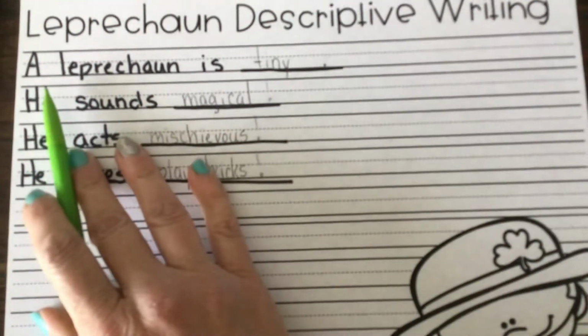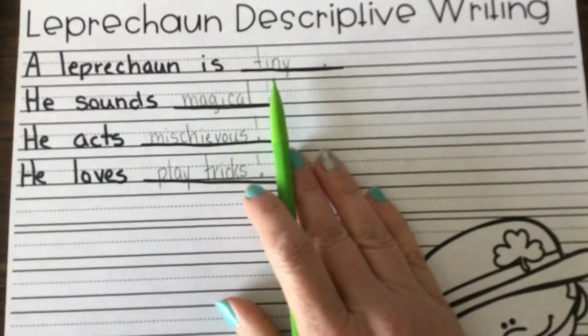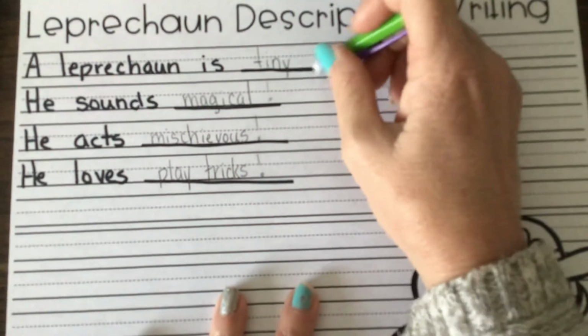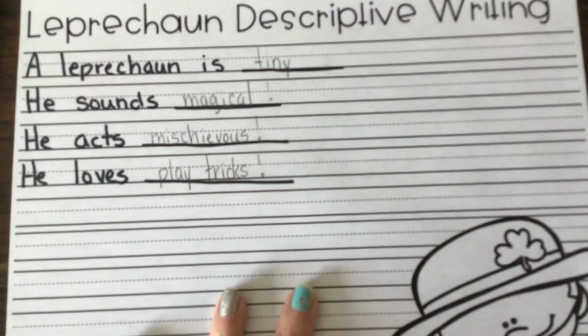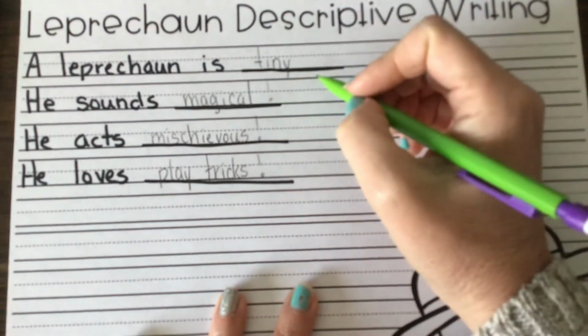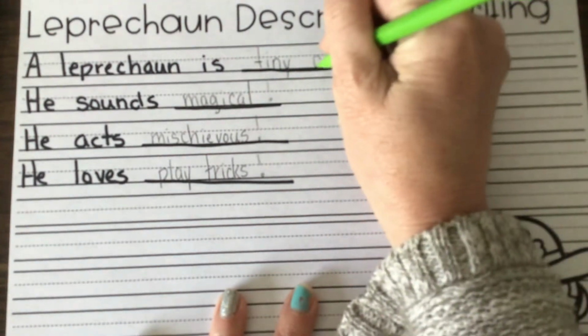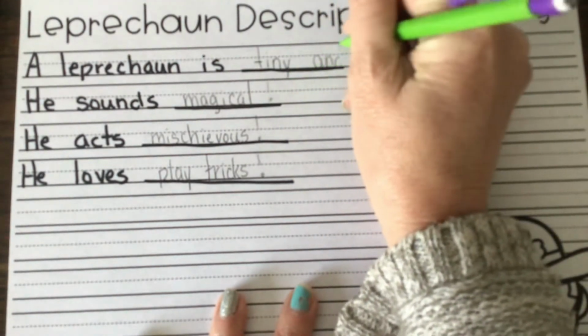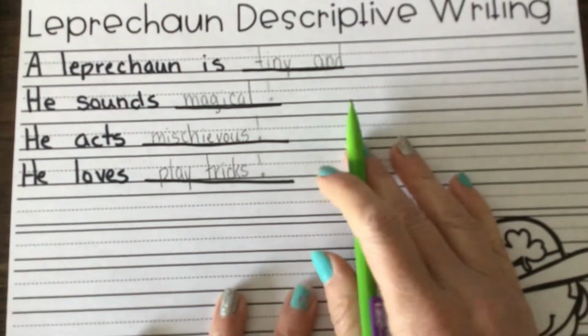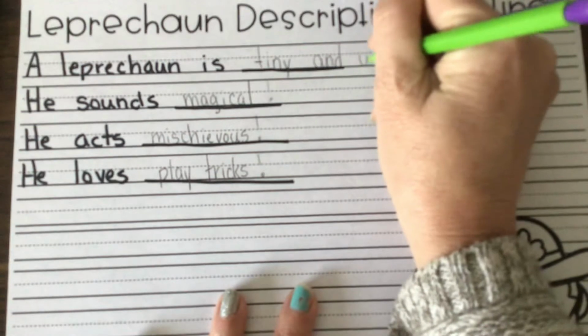So we originally said a leprechaun is tiny. Now remember, we also said that they could wear green. So I'm going to erase my period and I'm going to continue on with my writing. So a leprechaun is tiny, and I'm going to use that word "and" to expand my sentence. A leprechaun is tiny and wears green.